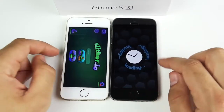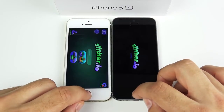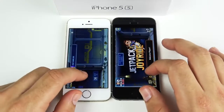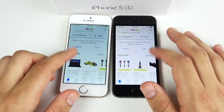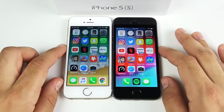Slither. Reload here on iOS 12 on the right. And we're still waiting. So iOS 12 had a reload there. What about Jetpack Joyride? And man, it's just, I don't know what it is. It's just the animation time. It just makes these phones feel very sluggish right now in 2018 on both 11 and 12.